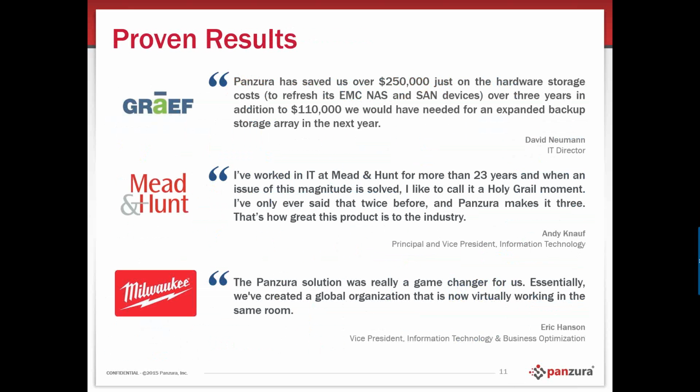The first one being Graph, in which we saved them $250,000 in hardware costs alone. And we were able to do that for several other companies as well by centralizing the data, taking advantage of single instance storage, and more. What we typically see, for the first example here with that $250,000 in savings, is that the majority of their data that's sitting on their tier 1 storage is pretty much stale. It doesn't really need to be there. We don't stub it. We actually move it and use the cloud as a back end.